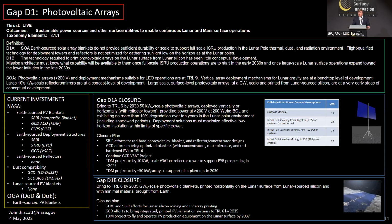As we expand toward the equator, we need to develop technology in the longer term that can be used to gather lunar surface silica and print PV arrays across the surface.